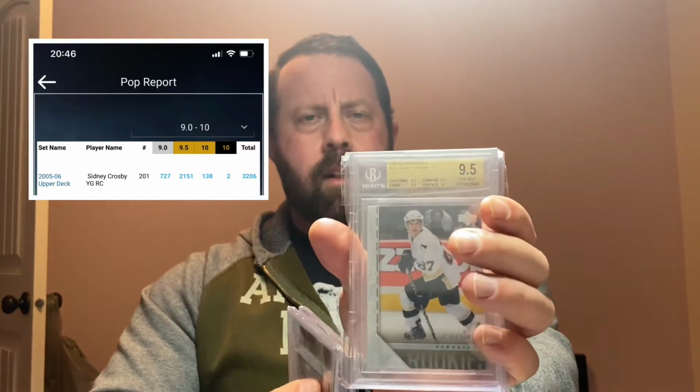True gems means you have at least a 9.5 in all four grading categories. So corners, edges, surface, and centering. So this one there's four 9.5s. This one there's three 9.5s and a 10. I'll put a picture up if you guys want to see them closer. And the BGS 9.5s are selling around $2,500 to $2,700. So in my mind, with Sidney Crosby, if you've missed the boat, I wouldn't necessarily go out and buy a BGS 9.5 true gem. Some people are asking over $3,000 already.